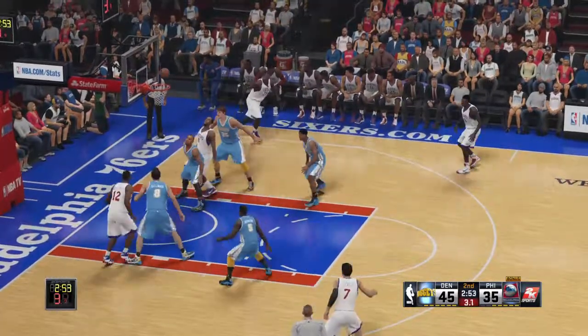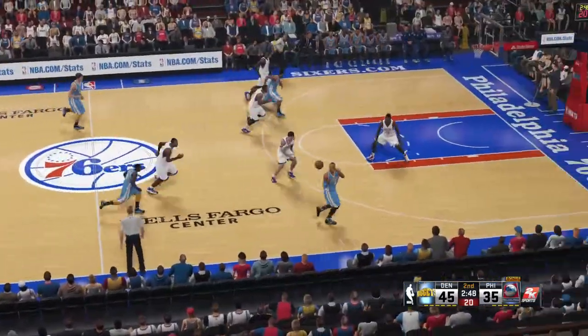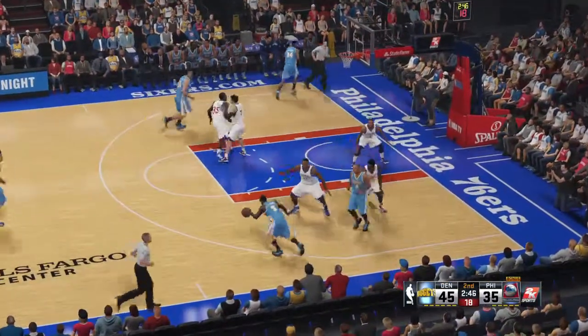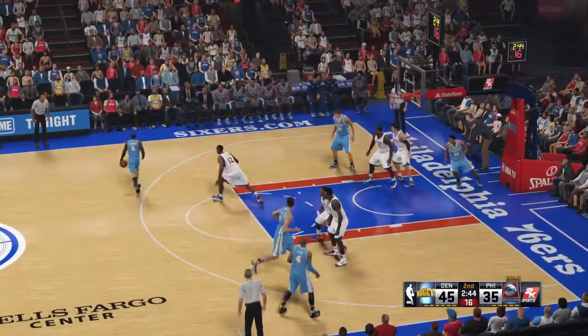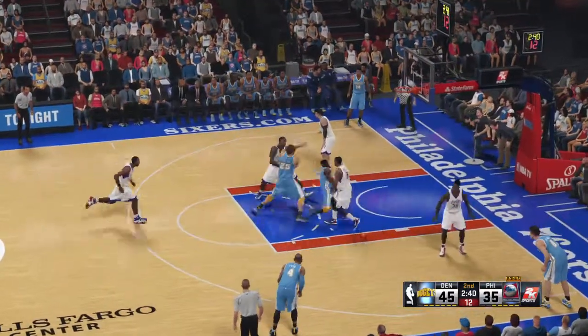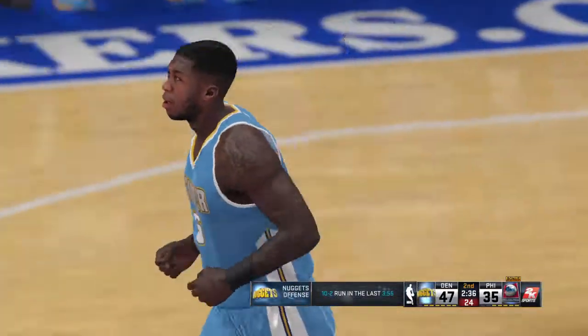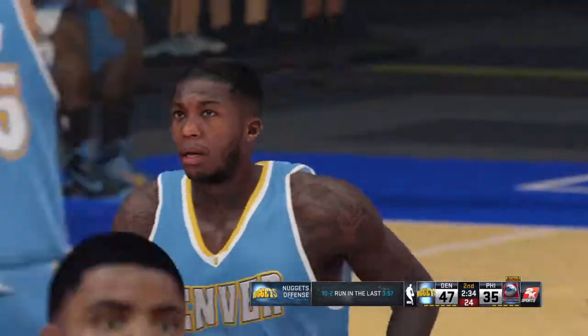Now here's Roten. Can't connect from short range. Foy, the pass to Robinson. Soft touch off the glass. Robinson's got 5 points now in the quarter.